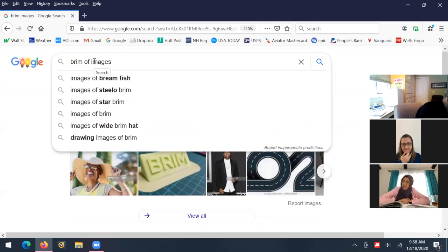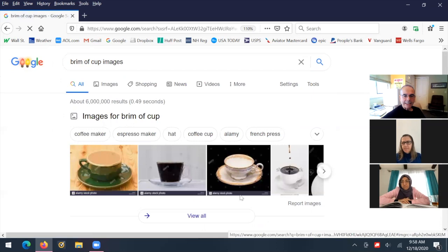Yeah, that's the brim. This cup is filled to the brim. Oh, I got it. That's the brim. The brim is the top. Here's my cup. If I fill it all the way up to here, it's filled to the brim. So the brim means the top, actually. Just like a border. The upper border, yeah.